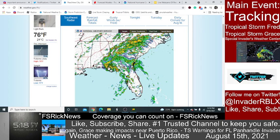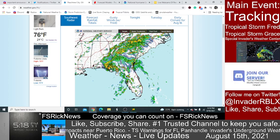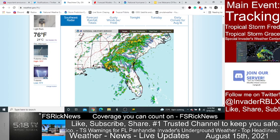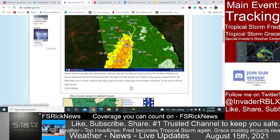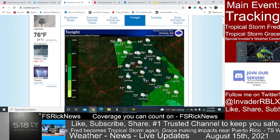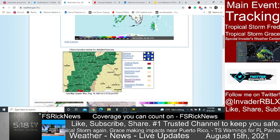And here's the radar. You can see Tropical Storm Fred moving with a lot of moisture, and you can see some in Georgia. As Tropical Storm Fred moves up north, we're expecting rain to move into north and central Georgia. Here are the rainfall totals for Georgia. Like Atlanta, they expect 4 to 6 inches of rain. Gusty winds are possible with this system, so impacts will be felt through Georgia as it moves northeastward. As you see, rain will be felt as Fred moves.